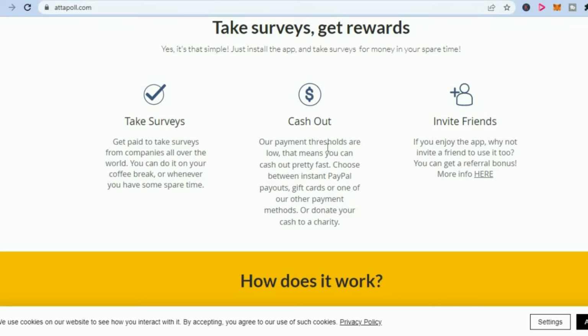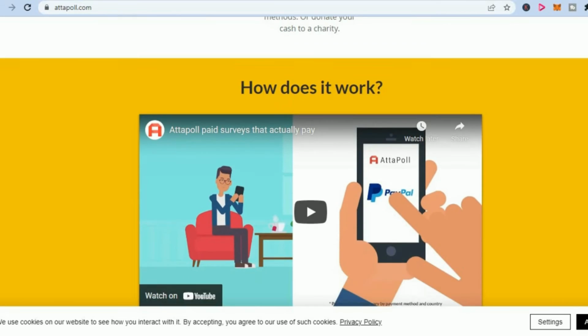And their payment threshold is very low. That means you can cash out pretty fast and you can choose between instant PayPal payouts, gift cards, or one of their other payment methods, or donate your cash to charity. And the beauty about this app also, when it comes to the majority of these survey apps, the way to make true money is to invite friends. As with Attapoll, once you invite a friend, you'll be able to earn 10% of whatever that friend makes.